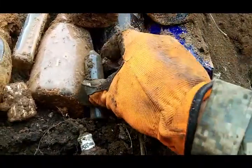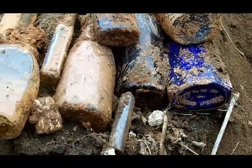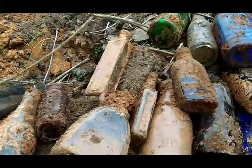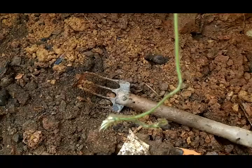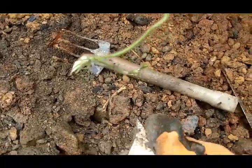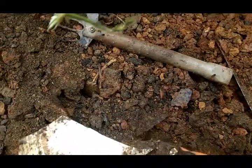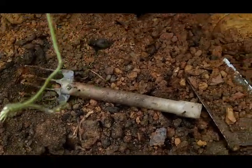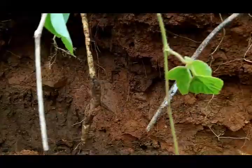It's like a test tube or something. And we got a little oil. Yep. We got some stuff in there. There's a nice little script mark on there. Can't read it. Alright, let's keep knocking this down.